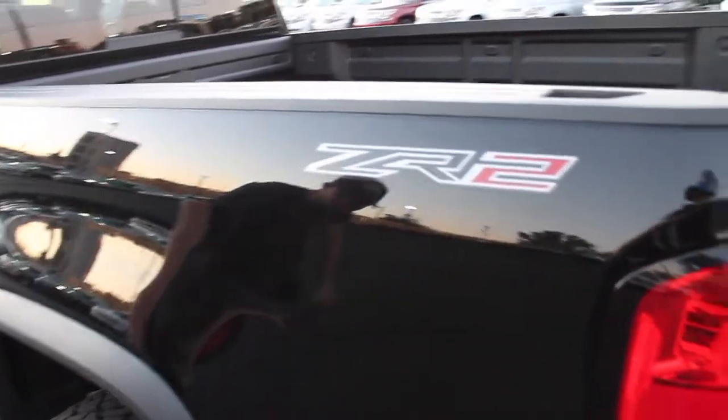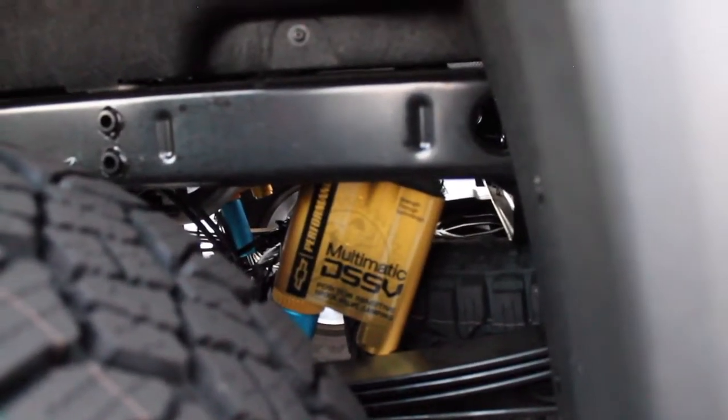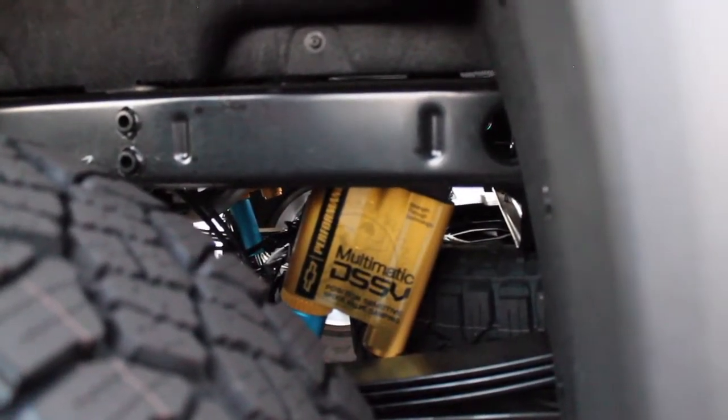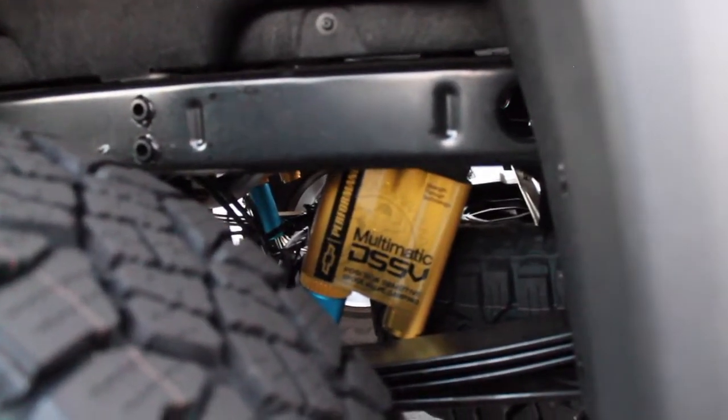And then we can come down here to give you a nice little look at the Multimatic shocks that are on here. And these are the position sensing spool valve damping shocks. Now, these are straight from Chevrolet Performance. They are the highest grade of shock you can possibly get on these. Only the best for this Colorado ZR2.